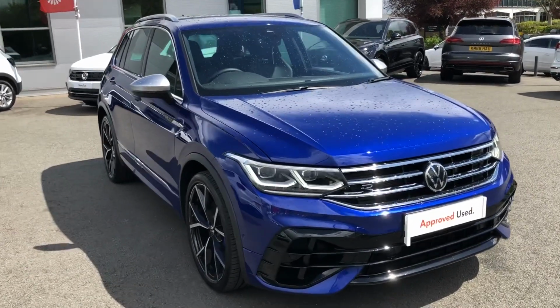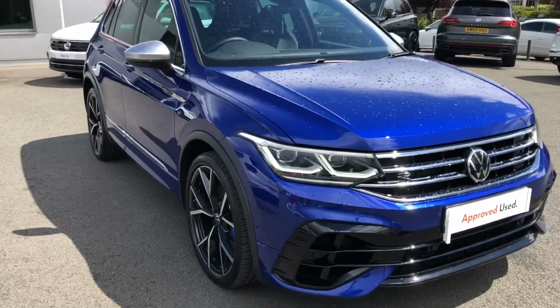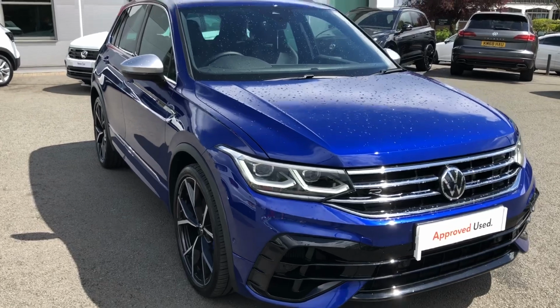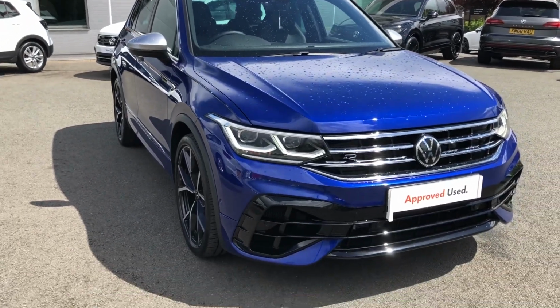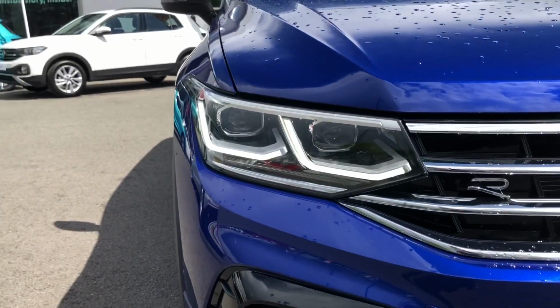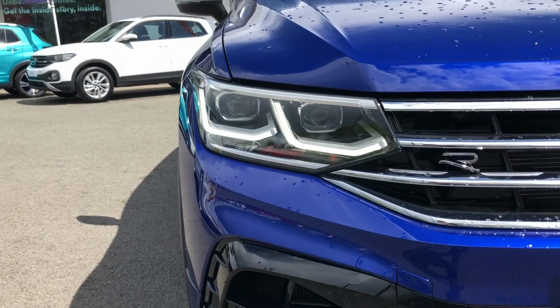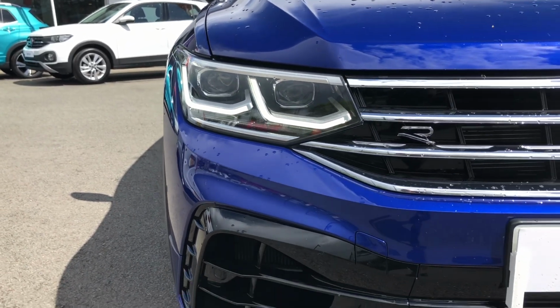This particular example is finished in the exclusive Lapiz blue metallic paintwork, which is only available on the Tiguan R model with contrasting chrome wing mirrors. In terms of equipment, well, let's start from the front. In terms of light design, you'll benefit from Volkswagen's IQ Light full LED headlight technology with daytime running lights as well, and even sweeping indicators in the front.